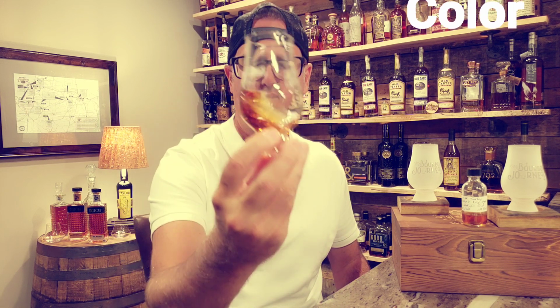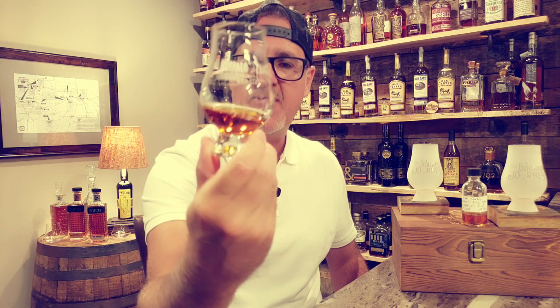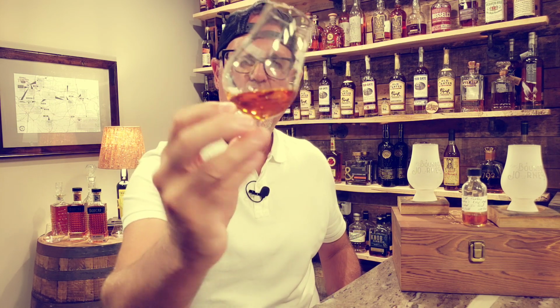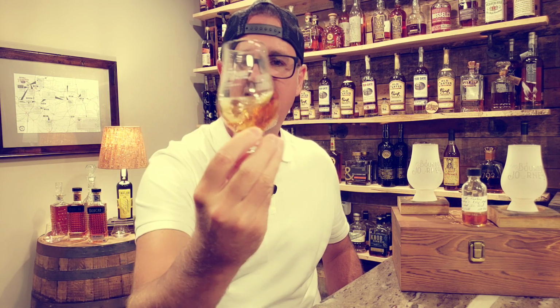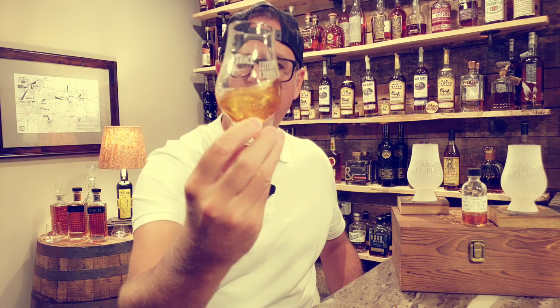As you can see, really nice deep, dark amber type of color on that. I move it around the glass a little bit, and you're definitely picking up some of the oils. Not a huge amount of oil on the glass, but a fair amount. And again, at 100 proof, you're expecting to see some oils on there.